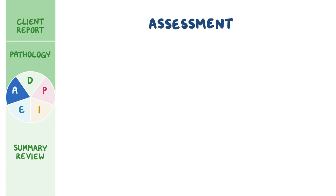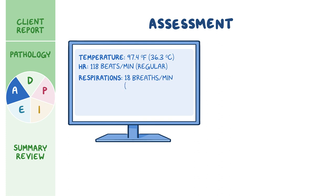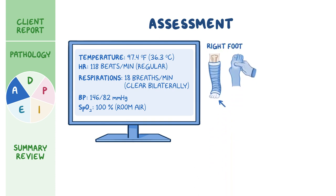His other vital signs include temperature 97.4 degrees Fahrenheit or 36.3 degrees Celsius, heart rate 118 beats per minute and regular, respirations 18 breaths per minute and clear bilaterally, blood pressure 146 over 82 millimeters of mercury, and oxygen saturation 100% on room air.